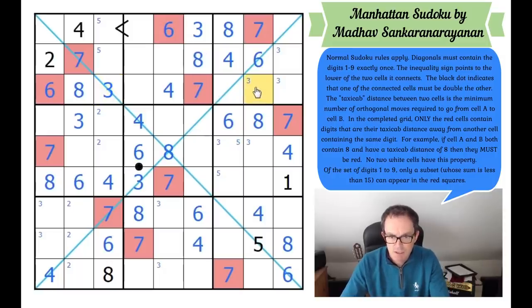This can't be a 3, I suppose, for the same reason that this couldn't be a 3. That would rule out both of those squares. So the 3 must be there. So this can't be a 3, this can't be a 3. The 3 must be in one of those two cells. And this 3 sees both of them. That can't be a 3.